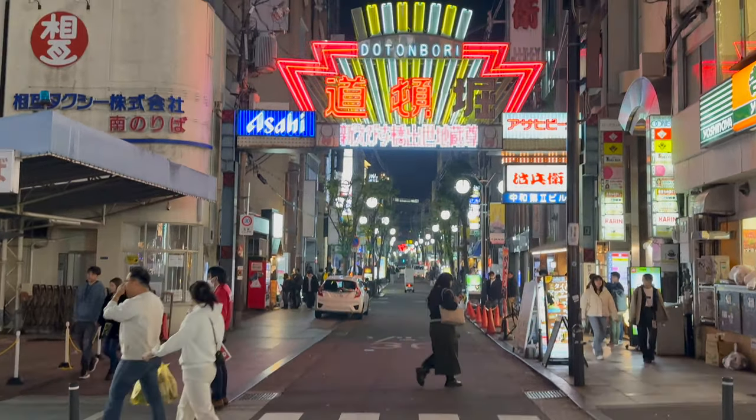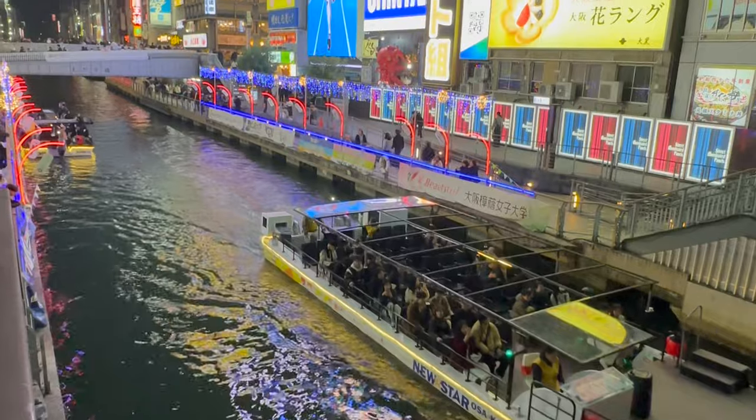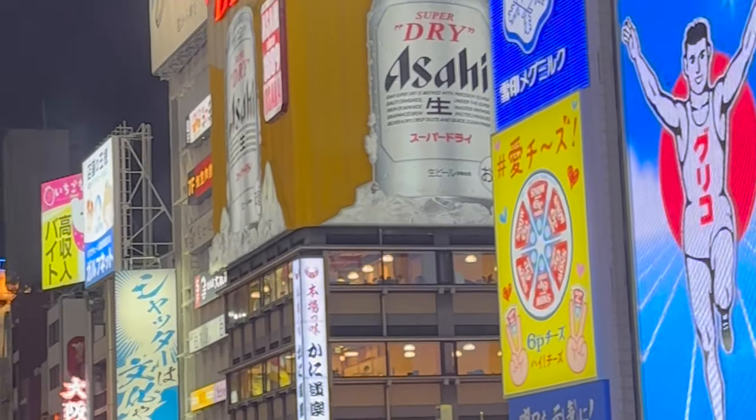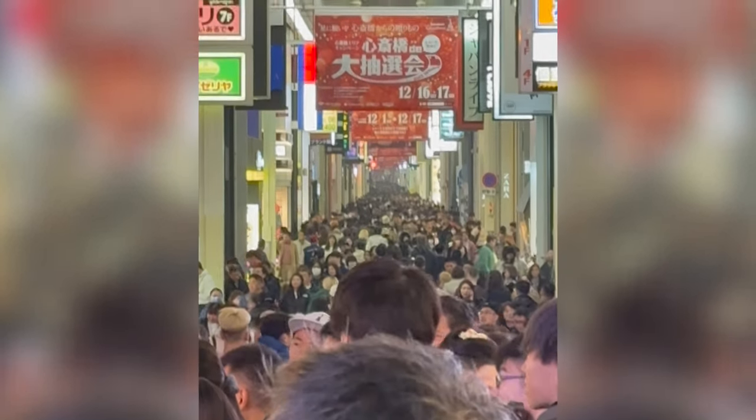Working my way south through Osaka, I came upon Dotonbori. This place was lit up like a Christmas tree with all the signs and neon. It is definitely one of the more densely populated areas of Osaka, with lots of locals and tourists alike. There's lots of dining, shopping, entertainment. You can find just about anything down here.